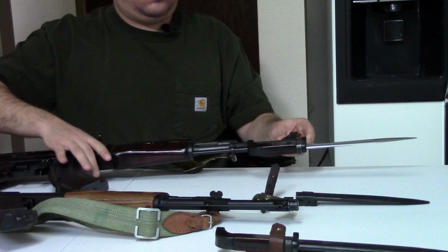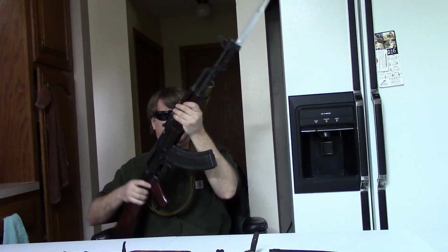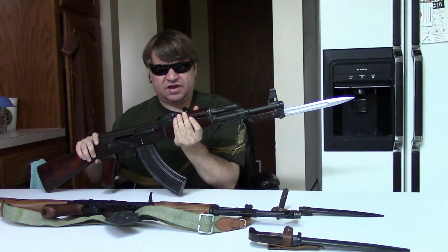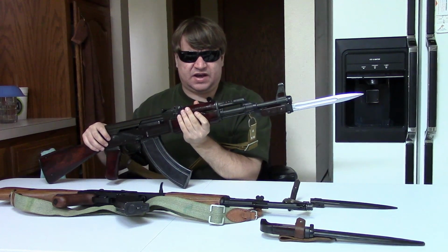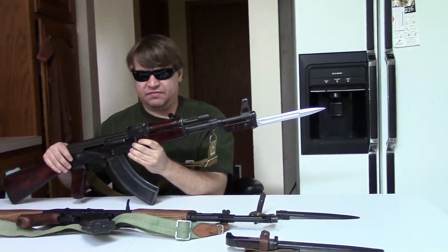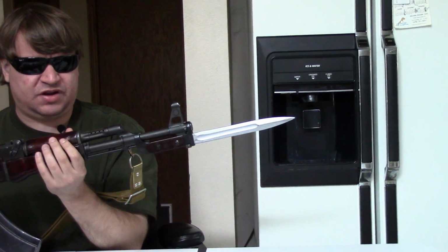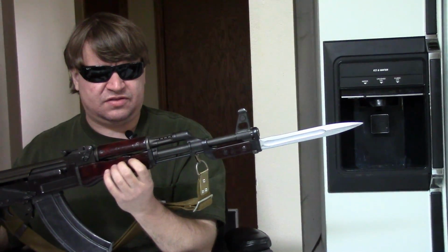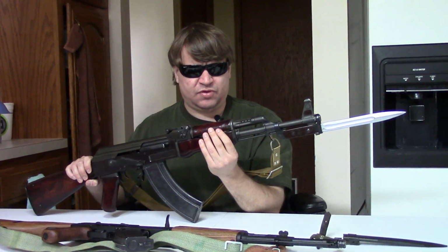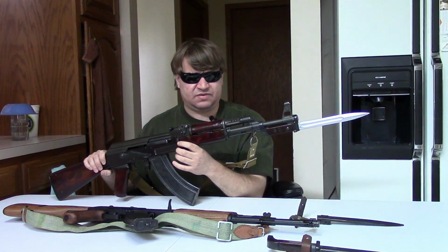They went to try to do a stamped receiver, and the receivers themselves did not fail. But there was a very high rejection rate by quality control at the factory. They were having problems with incorrect welds, warping of the receiver walls, so on and so forth. So they petitioned in late 1949 or early 1950 to the Soviet powers that be to switch to a machined receiver. This was approved a short time later, and in 1951 the Type 2 AK went into production in Izhevsk.